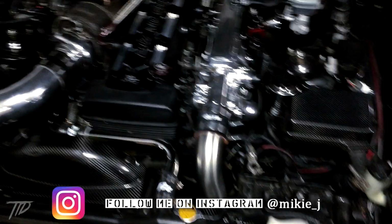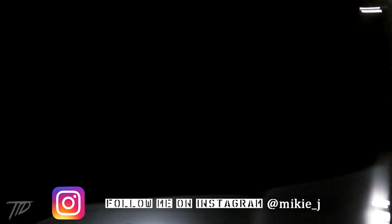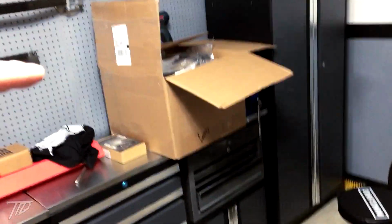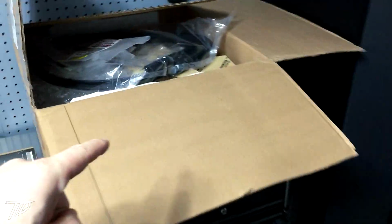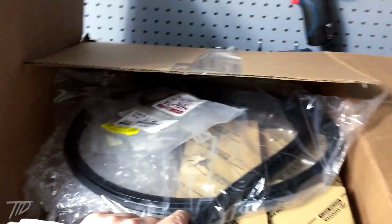As you can see, I haven't started anything on this car yet. Now, I did get a whole box full of OEM parts from Toyota, but I'll save that for the end of the video if anybody wants to stick around and see what's actually in this box. But it's just a bunch of OEM parts, so some people get excited about that, some people don't. Personally, I kind of like getting OEM parts.